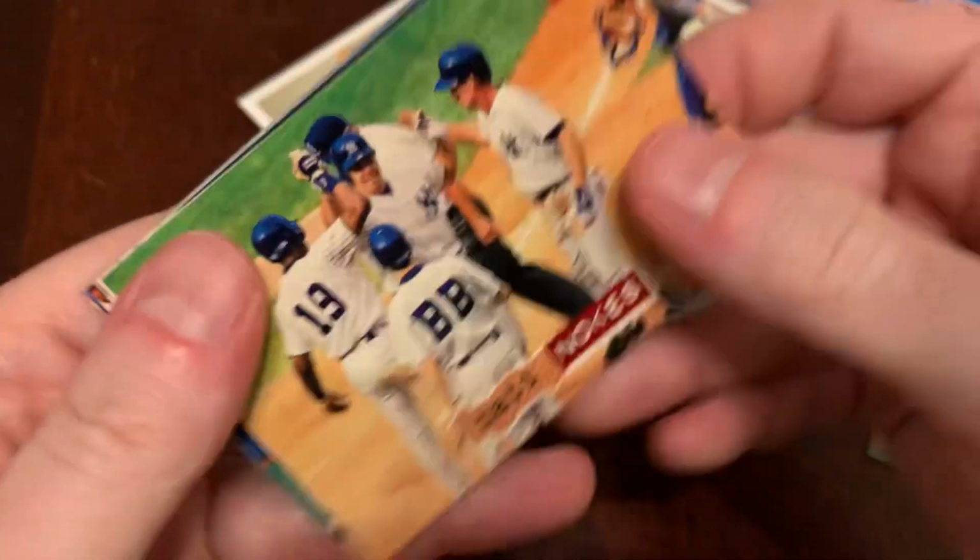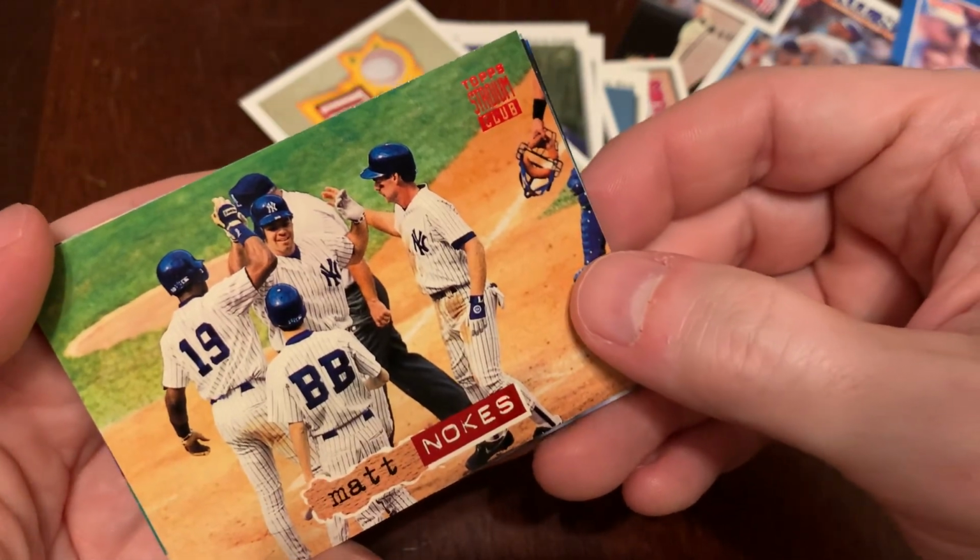That's why it's one of my favorites. I just love this design. I love the photo quality.